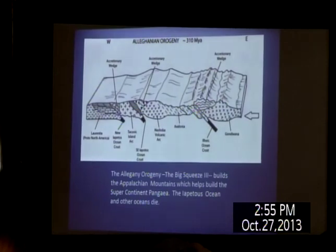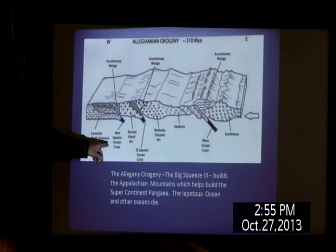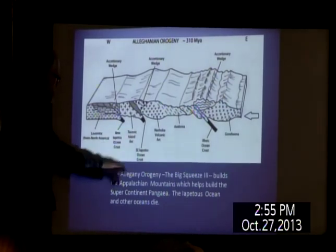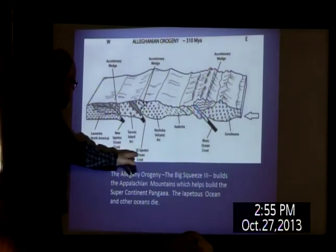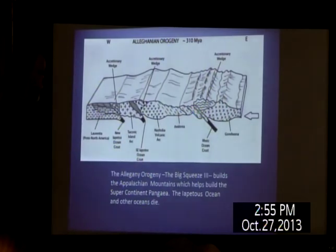Cross section, whoosh, slice it down. Here's the new Iapetos ocean crust. In another group of islands, the Taconic Island Arc. You can go over into New York and they have the tectonic highway in that, and it also refers to the tectonic rocks. Southeast, Iapetos ocean crust. So we're taking in a lot of ocean crust.